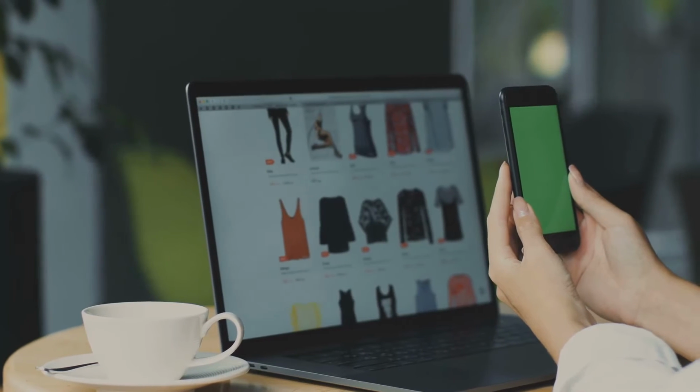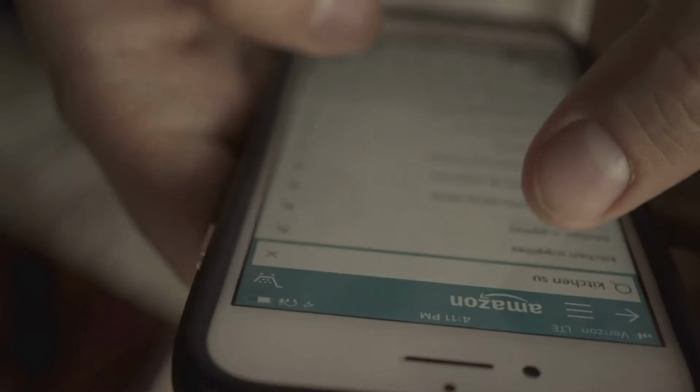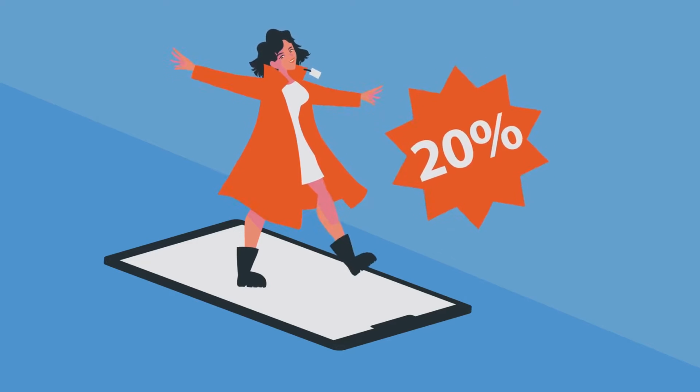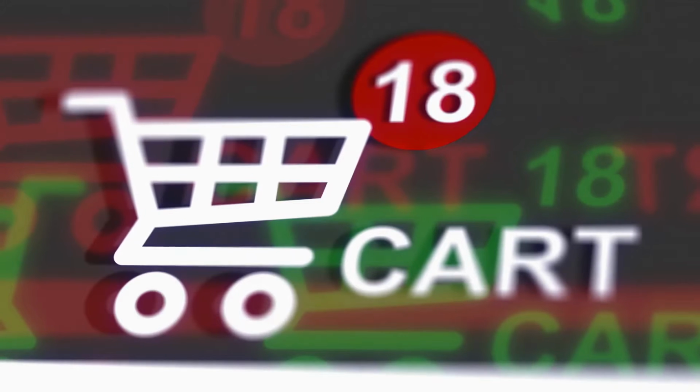Next, browse and select products. Use the search bar or browse categories to find what you need. Check product details, seller ratings, and customer reviews before adding items to your cart. Then proceed to checkout. Once you're happy with your selections, go to your cart and review your order.